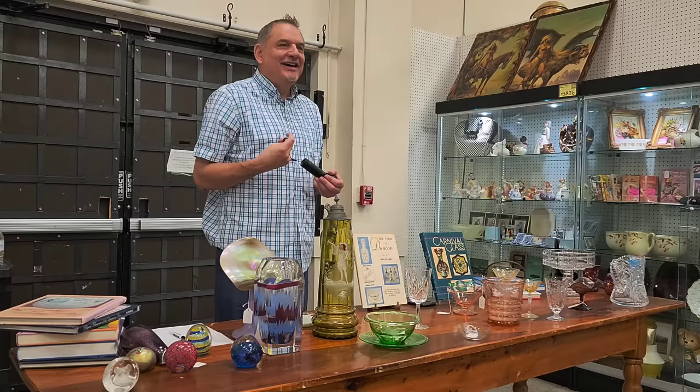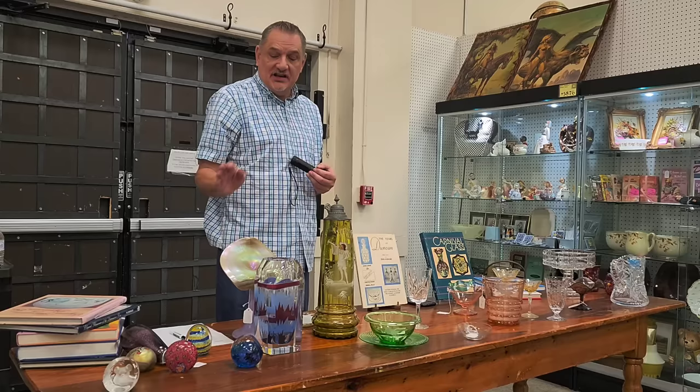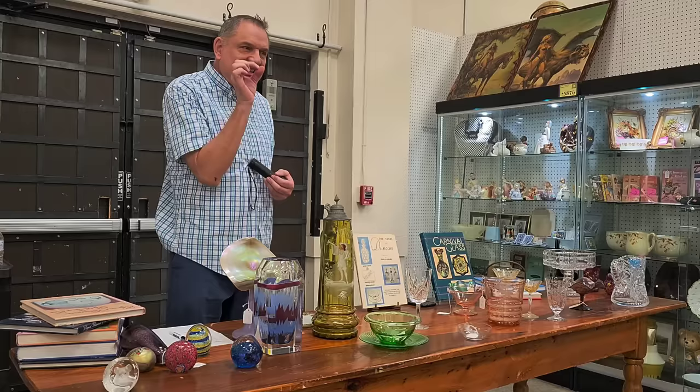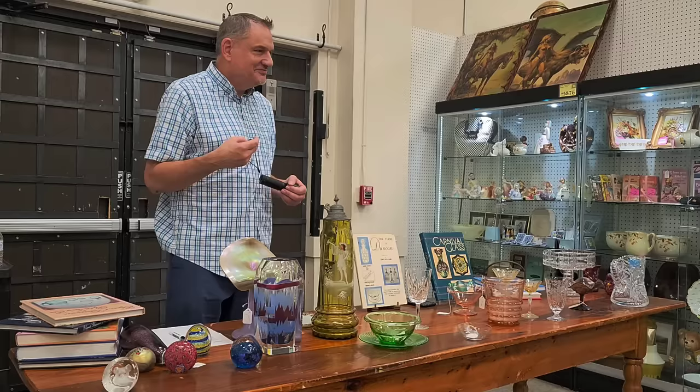Cambridge is another glass company, the elegant glassware. They did not mark a lot, but they have a C in a triangle. And if you see some of that, it's rare. Okay, one more person.